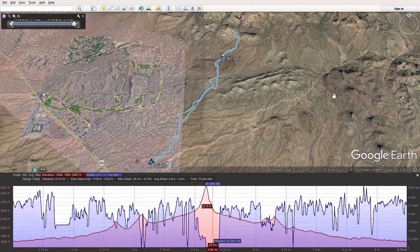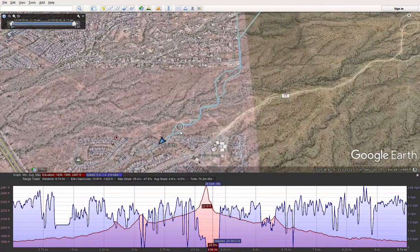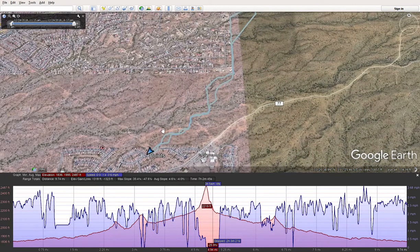Here is yesterday's hike. I hiked from Peralta Road, off of 60. This is Peralta Road. I hiked from my house there and up through here. Now this is all construction. I've actually posted a video of the walk through here on the way up.